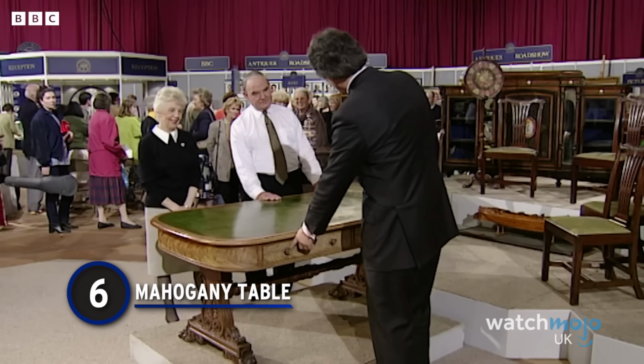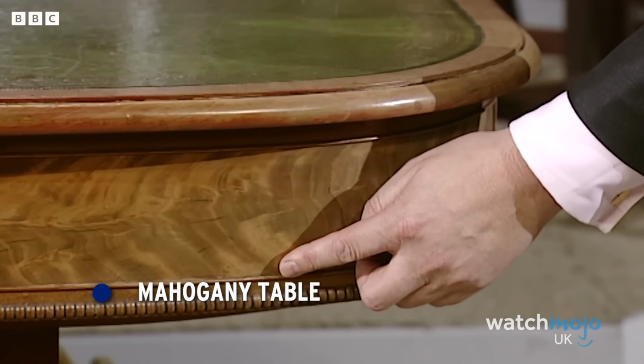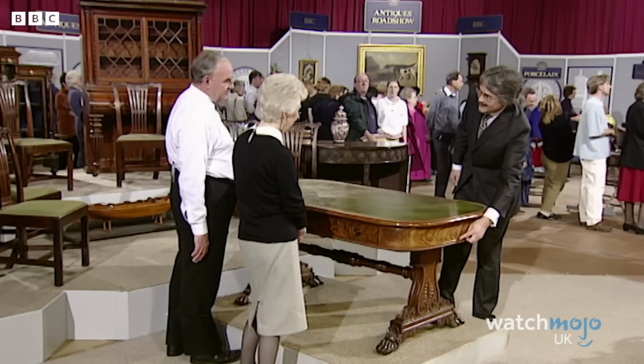Number 6. Mahogany table. This couple had had this table knocking around in their house for over 30 years, but were criticised right away for putting it in front of a bay window and letting the sunlight bleach it. John didn't like the curtains being drawn. So it stood in the sun.